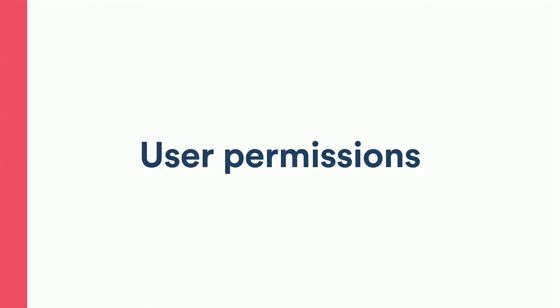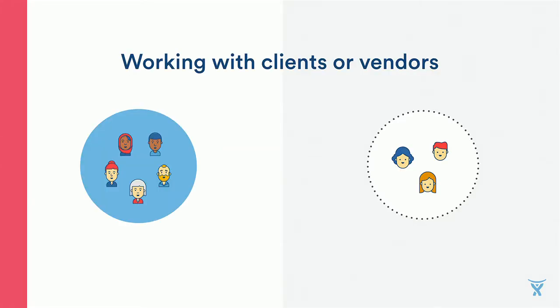So user permissions. We know that marketing teams are actually interacting with people outside of the company. Right? They work with agencies, they work with third-party vendors. In this particular example, Laura needs animation for the video, so she's working with an agency. And how does this work today? Laura sends an email, the agency sends an email back with an attachment, Laura sends feedback, the agency sends back an attachment, and then it goes back and forth, back and forth, back and forth.